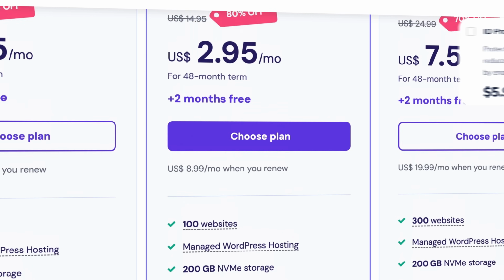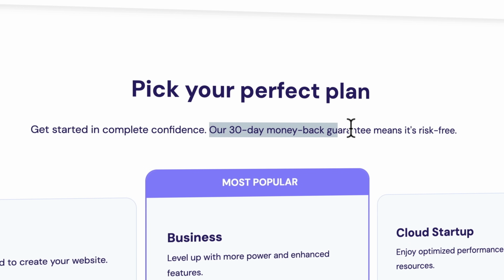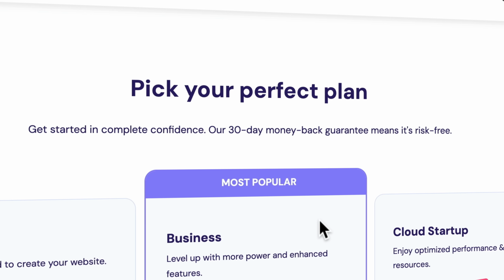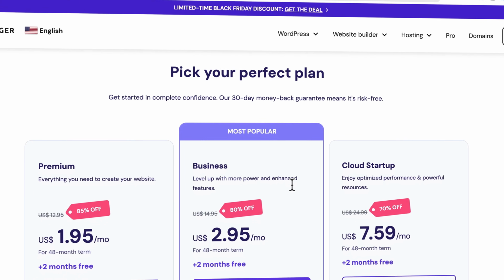And to make it even better, let's scroll up. You get a 30-day money-back guarantee. So it's risk-free. If you somehow don't like the service, you can get your money back. No questions asked.